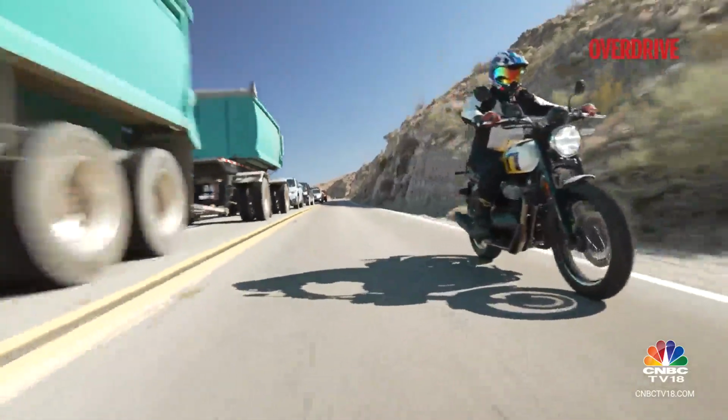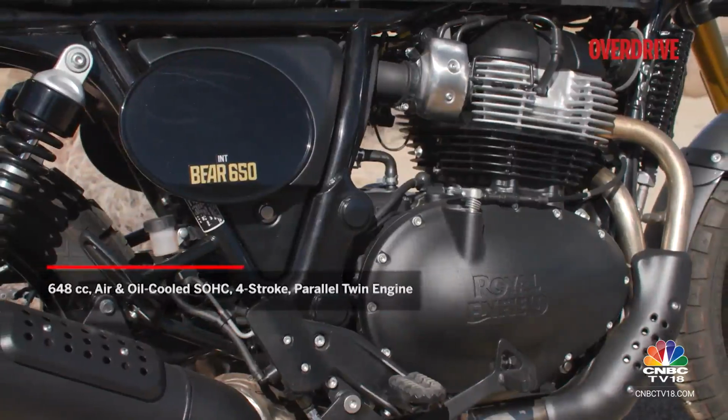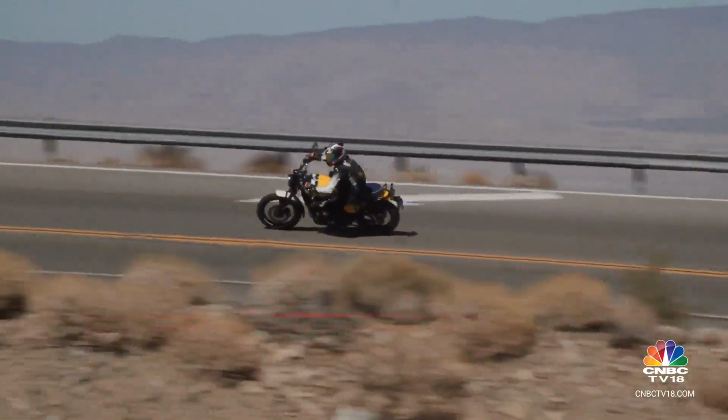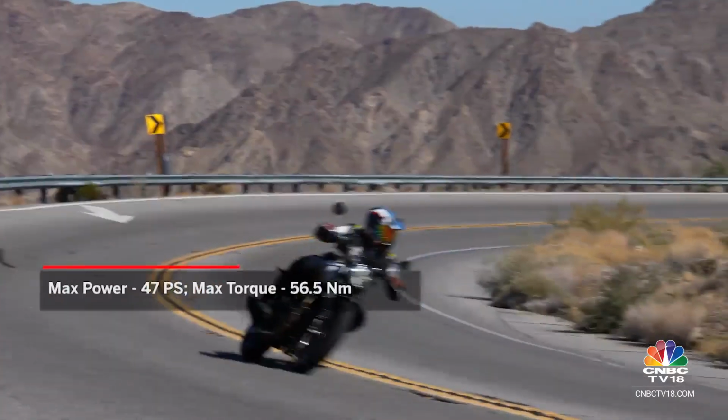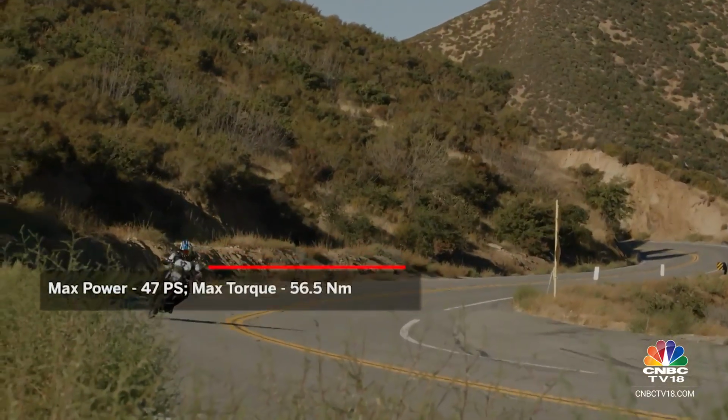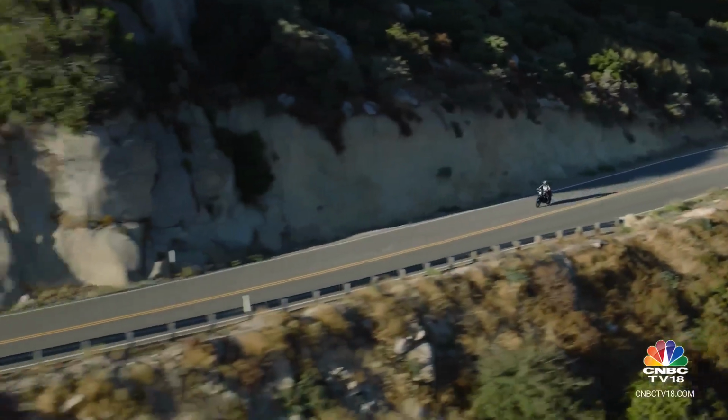Powering the Bear is the same trusty 650cc twin, retaining the Interceptor's 47 PS output but with an 8% boost in torque, now at 56.5 Newton-meters. Royal Enfield says that the whole torque curve has been lifted for a sharper throttle response.